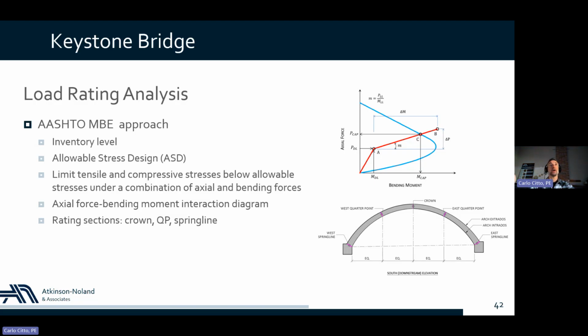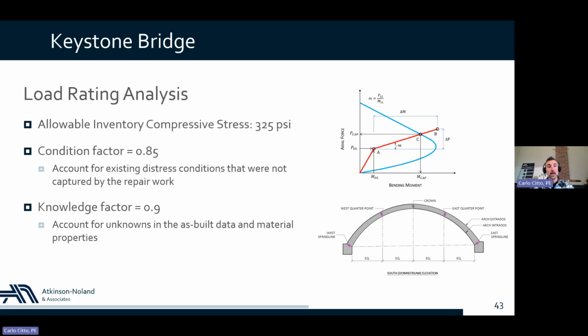One approach is the use of an axial force bending moment interaction diagram, and at the very least, the minimum rating sections that should be considered are the spring lines, the quarter points, and the crown section. So we ended up using an allowable inventory compressive stress of 325 psi, which, I don't know if you recall, I mentioned that in the original design they used 125 psi. They probably were on the conservative side, but this is a little bit higher than that, and it also reflects the improved condition of the stone masonry due to all the repair work that was carried out.